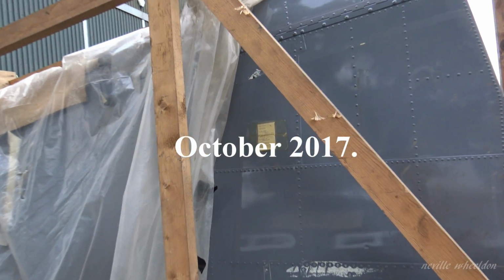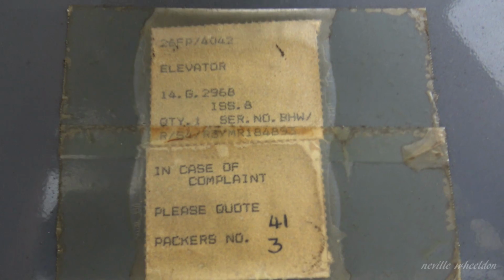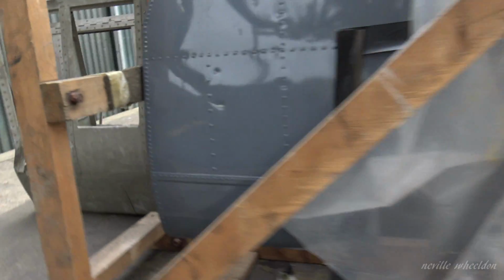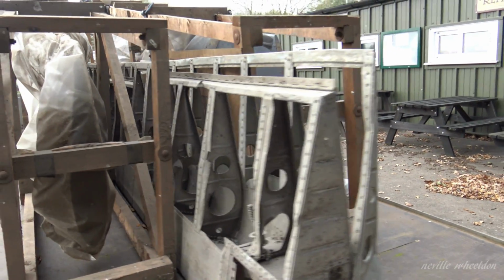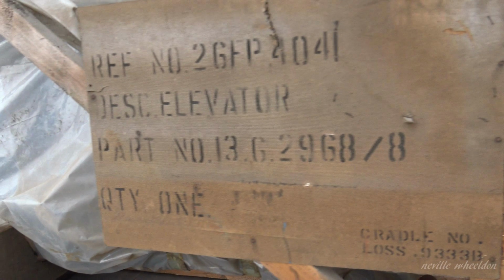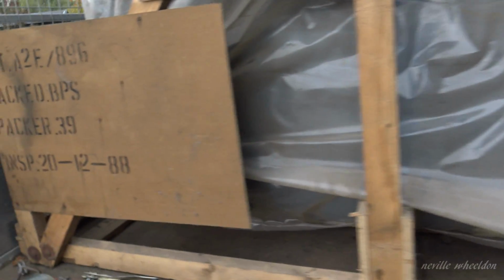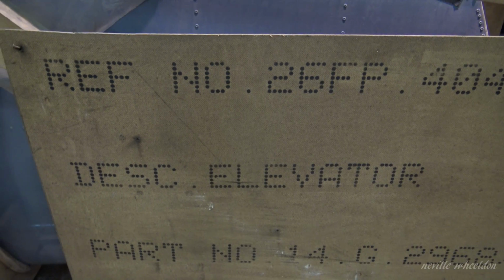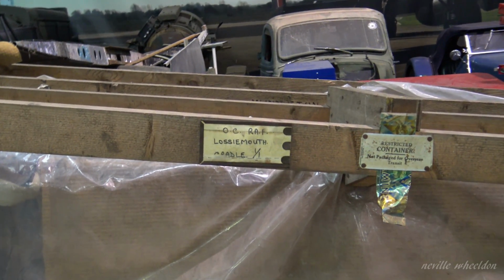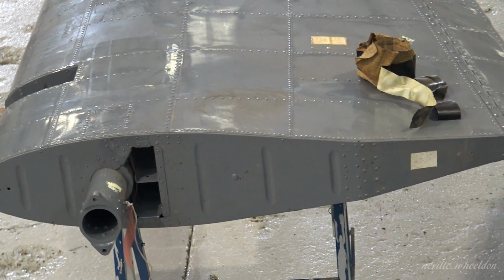The elevators arrived in October 2017. They were acquired from the Shackleton Preservation Group in Coventry. These elevators will fit either a Lancaster, a Lincoln or a Shackleton. How much restoration is needed on them, whether they'll strip all the skins off and check everything underneath, I'm not sure. But they have been non-destructive tested and x-rayed and they have been passed okay.